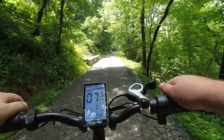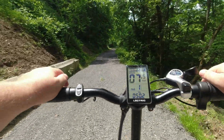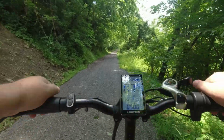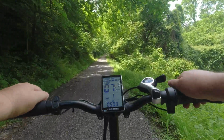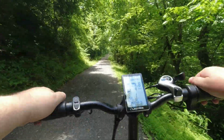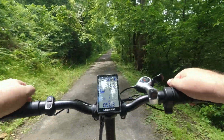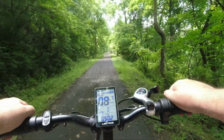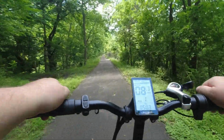Because even as a big guy, if I'm on flat ground and it's a paved type surface, I could easily get, you know, 20, 25 miles out of a battery, no problem. But on this trail, man, I'm gonna wind up being lucky if I get back to the truck, which will be about a 14-mile ride.